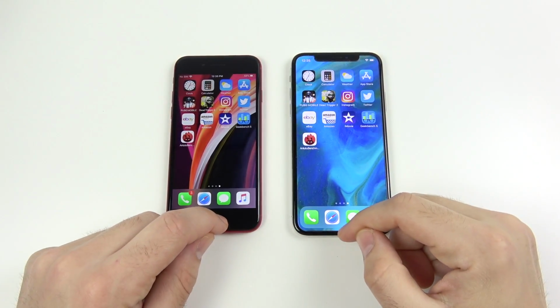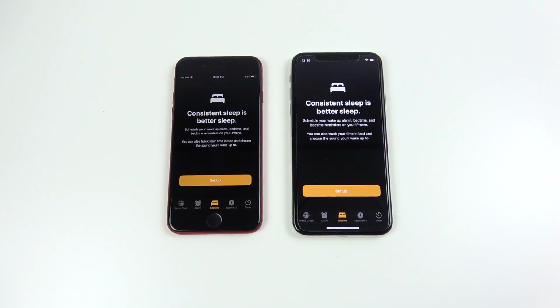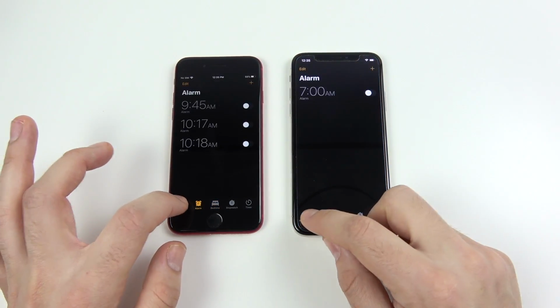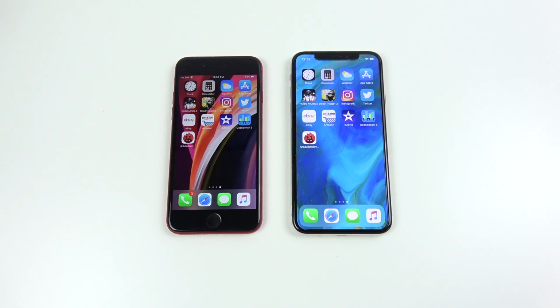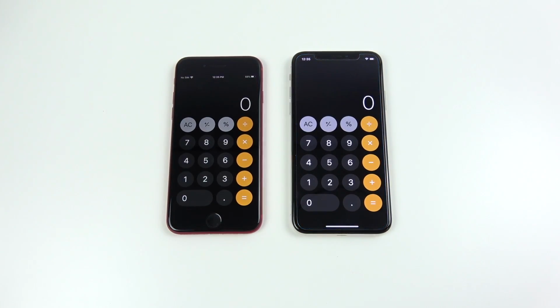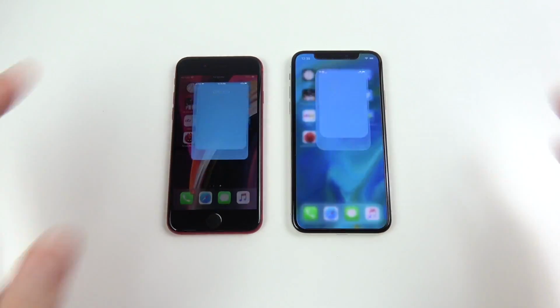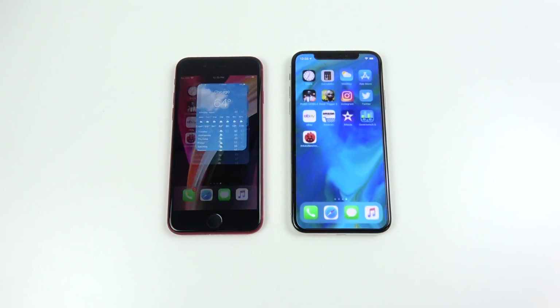Okay guys, so we've arrived at the app test of this video. You can see everything closed out on both. Let's go to clock. You can see very similar there. Now the gestures is faster than the home button though. So keep that in mind if you're deciding between a gesture-based iPhone and a home button iPhone. It's a little bit quicker experience on the iPhone 10. The iPhone 10 wins there on weather.